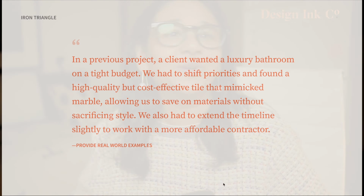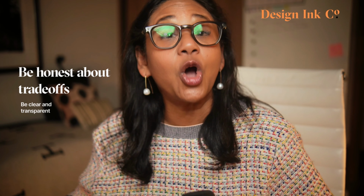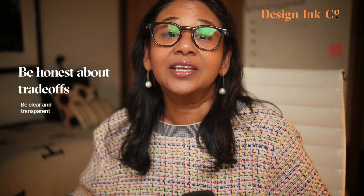In a previous project, a client wanted a luxury bathroom on a tight budget. We had to shift priorities, but found a high quality but cost-effective tile that mimicked the marble, allowing us to save on materials without sacrificing style. We also had to extend the timeline slightly to work with a more affordable contractor. The next thing is to be honest about the trade-offs. It's important to be clear and transparent.